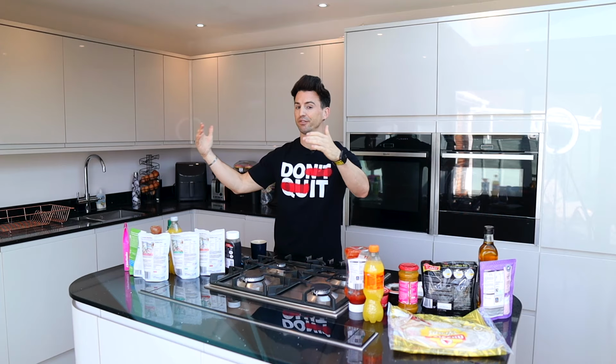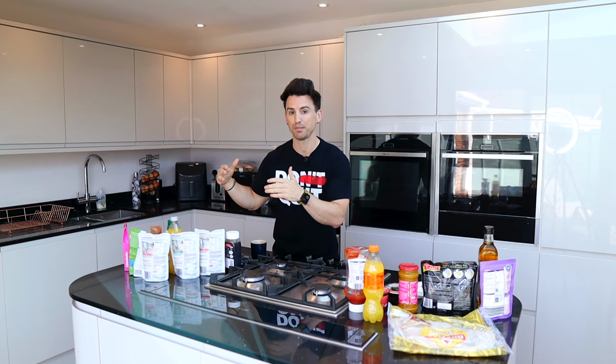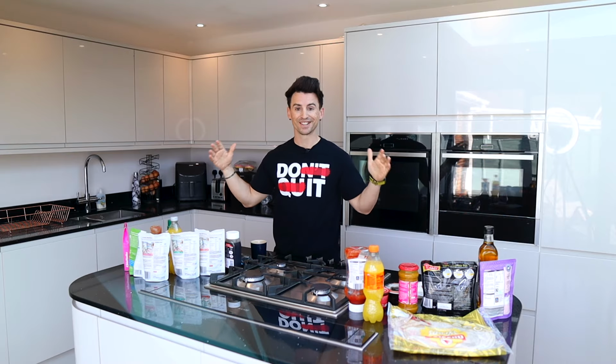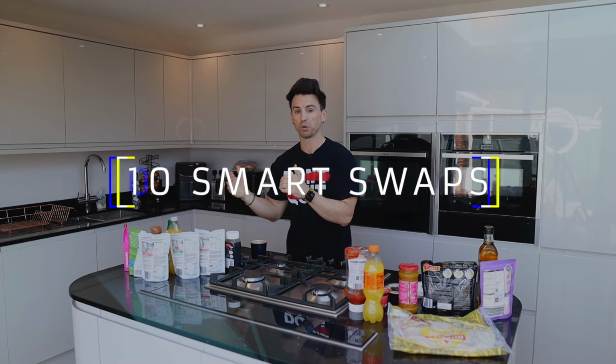Instead of cutting back the volume of food that we consume, we can actually make some smart swaps, which means that we go for foods that may have the same amount of volume, if not more, but the calories are less. And if we do that, we can actually consume the same volume of food, if not slightly more, at a reduced calorie level, meaning that we get to still feel full, but we get to lose that weight as well.